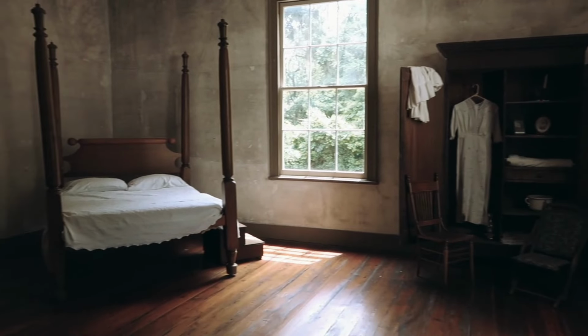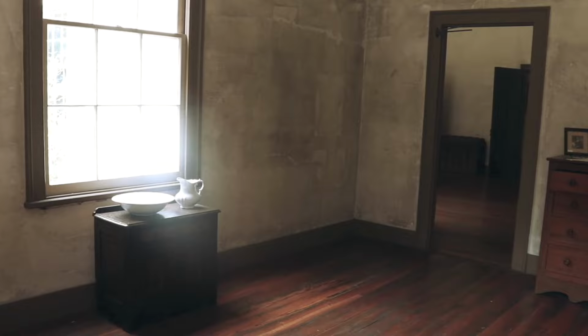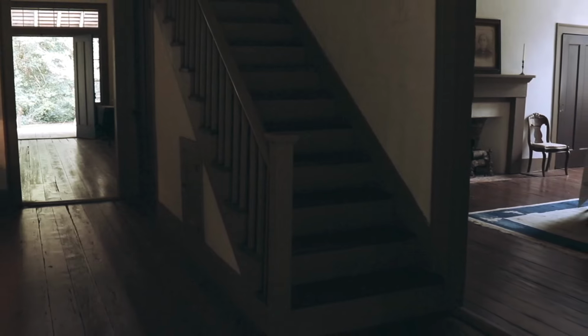The homestead is one of the last surviving antebellum homes in north central Florida. It's an interesting tour if you have an hour or two.